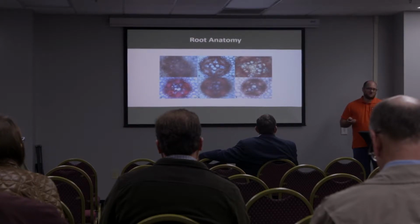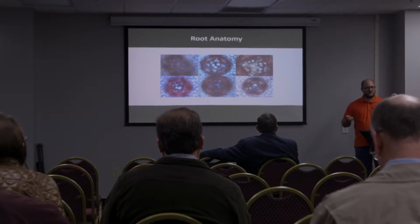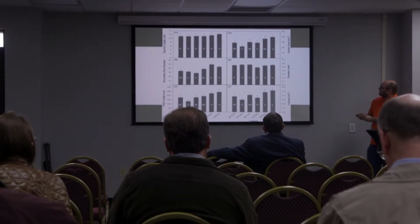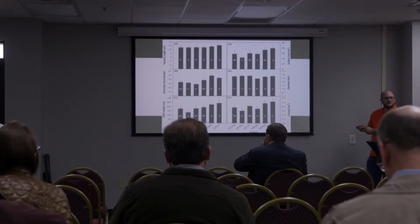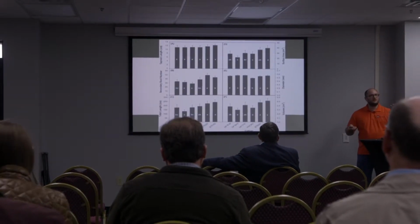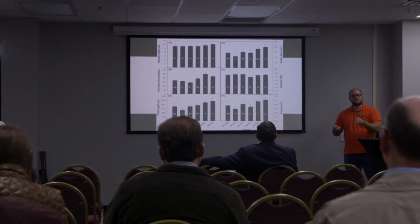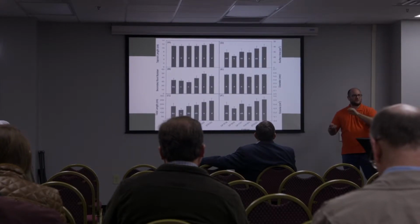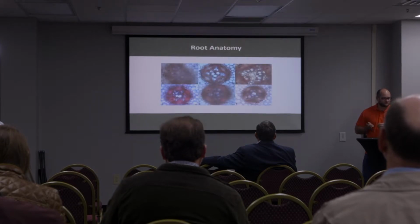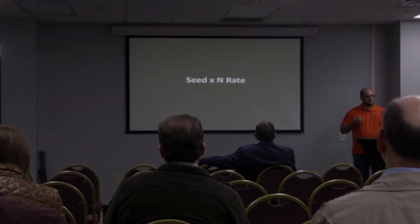That one's Stoneville 5020. If you remember the secondary root numbers stuff, it's right here at the top, okay? Now, there's other varieties that are close to it and so on, but the point is it's really interesting to see that internal anatomy matches up pretty closely with what we're seeing in secondary root number. All right, so that's early season root growth.